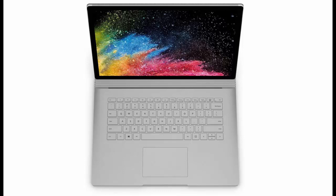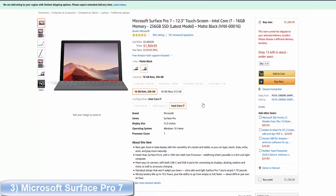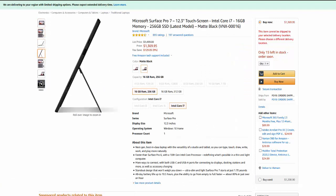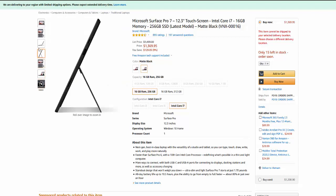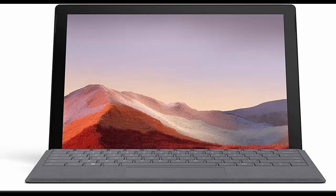Microsoft Surface Pro 7. Here is the latest Surface flagship product with top features like its predecessors. This one can be transformed from a laptop to a tablet by rotating the hinges, giving you different options on how to use your system. It's also one of the lightest at 1.70 pounds, which makes it portable too. You can easily detach the keyboard to use it as a tablet.